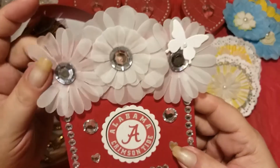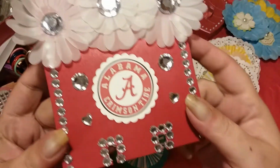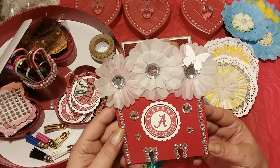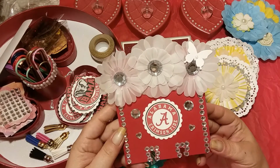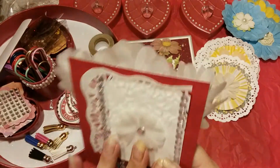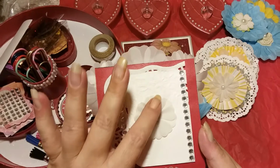Oh my gosh. And then my Alabama. She has, oh my gosh, she has paid attention to me. Oh, I'm so in love. I don't even know what to say. And then look at the back, y'all. Look at that beautiful vellum paper.